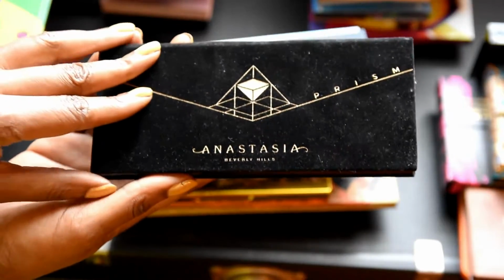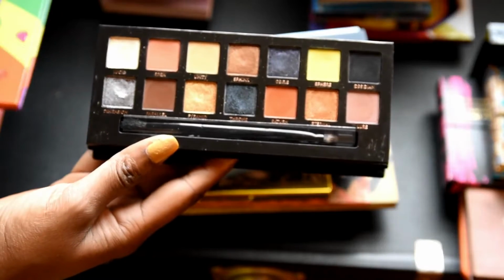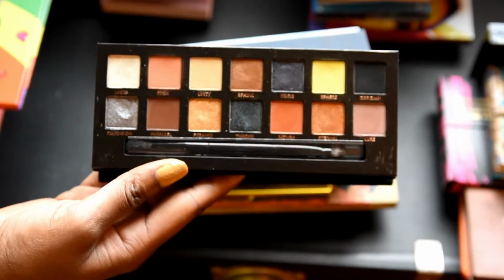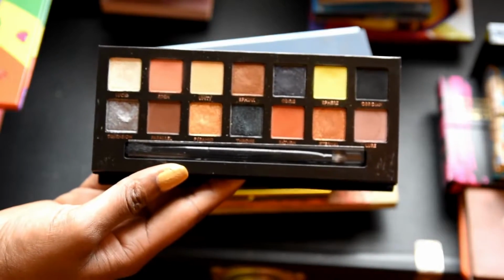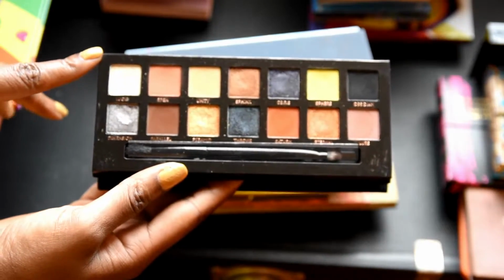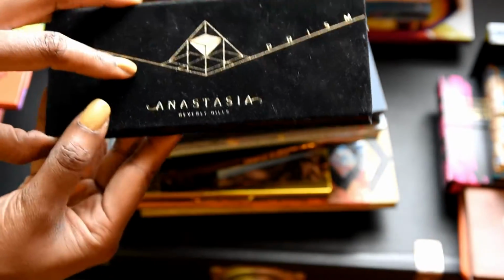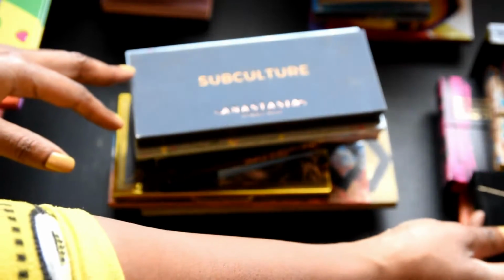This is my Prism palette. This was a holiday palette a couple of years ago. A lot of people didn't like it because they couldn't understand the color scheme. To me, the color scheme is beautiful. I love unique color schemes, so it was right up my alley. And yeah, pretty. I want to get some more use out of this palette, but right now I'm just happy to have it in my collection.